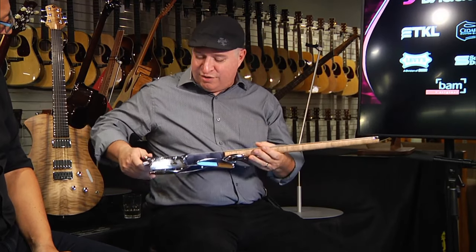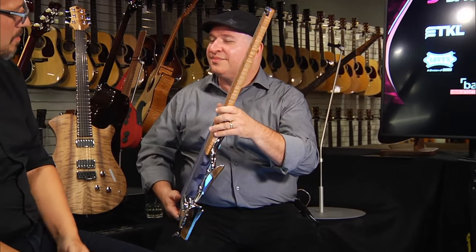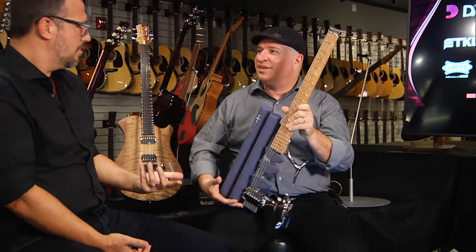It feels like a normal guitar. Yeah. Absolutely. And it sounds amazing because it's neither no more nor less than what it must be.